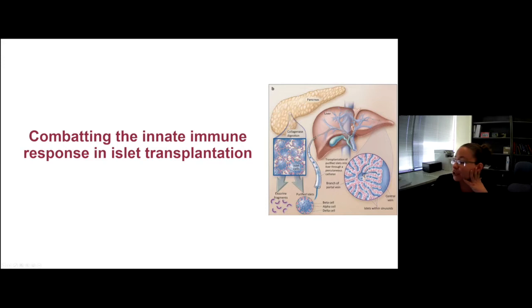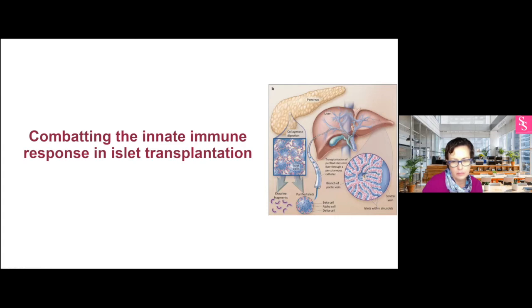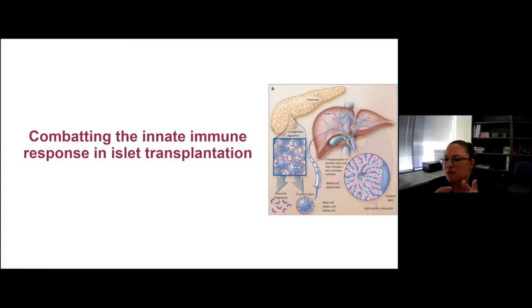In traditional islet transplantation, and how it's still done experimentally, as I'm sure all of you know, cadaveric islets are isolated from a donor pancreas and then infused into the portal vein of the liver, where they can spread out into this branching vasculature and become entrapped and hopefully secrete insulin in response to blood glucose. But the problem with that is we now know that there's this instant blood-mediated inflammatory response. So this instant inflammatory response to the islets, and the islets are not equipped to handle that inflammation.